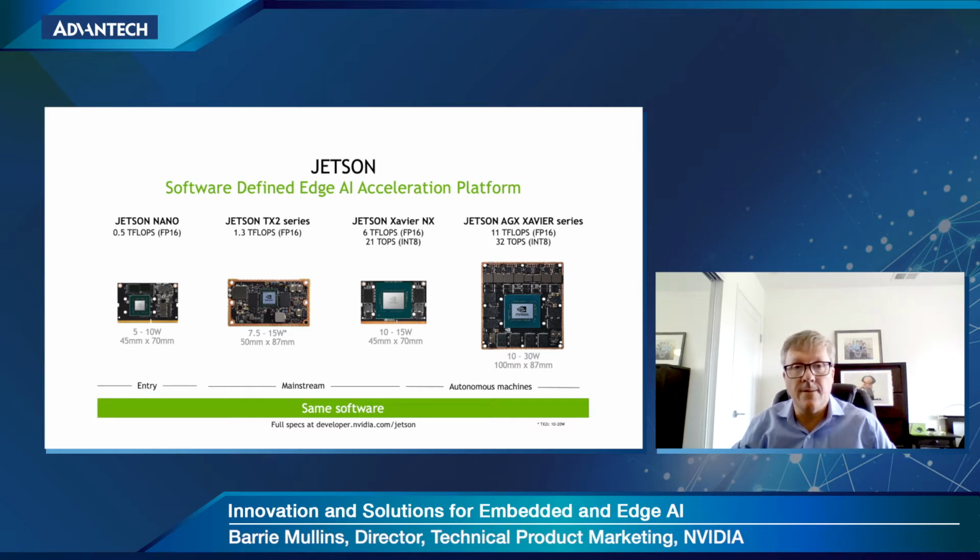The performance capabilities go anything from about a half a teraflop all the way to 32 TOPS, using our GPU architecture along with some other engines and capabilities that we build in there to be able to accelerate that full stack. The other thing that you can see here is that they all run the same software. We're able to build these platforms leveraging our GPU architecture and then layer the software down on top of that.